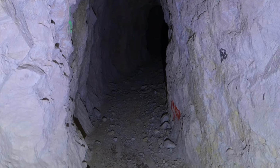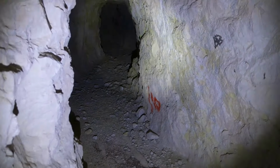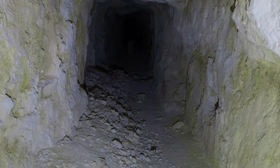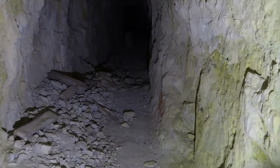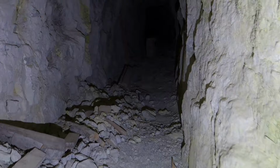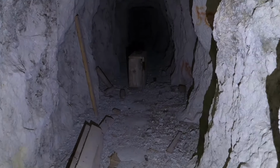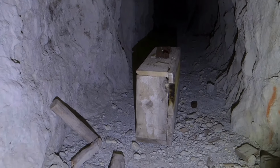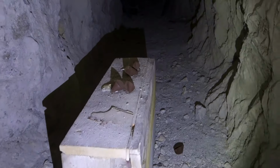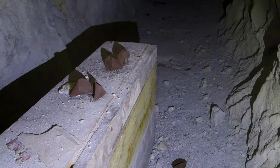All right, back in the main haulage adit. We just finished checking out that drift to the right there. And we have the rest of the haulage adit stretching out ahead of us here. Something in the adit ahead of me here. Looks like a little workbench or something. Got some metally bits on it and around it.